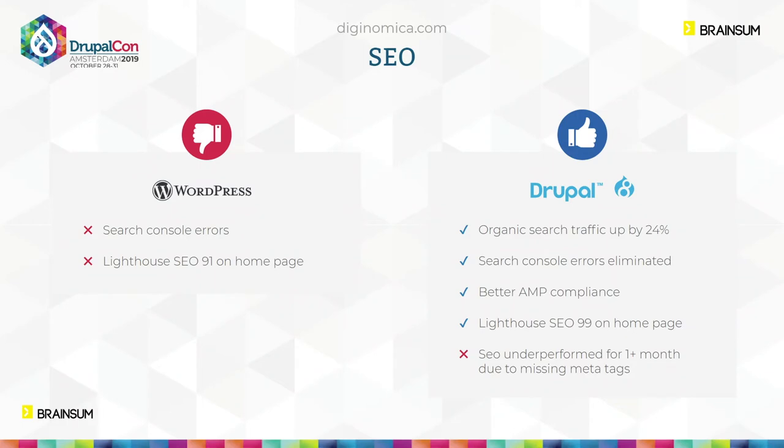SEO? Regarding the SEO, Peter briefly mentioned that we had to build a full AMP theme, which helped us a lot in organic search traffic, so we managed to increase it by 24%, which is quite a lot. But to be honest, WordPress was in quite good shape already regarding SEO before the migration. There were a few Search Console errors, around 300, if I remember well. We managed to reduce those numbers to only 7.